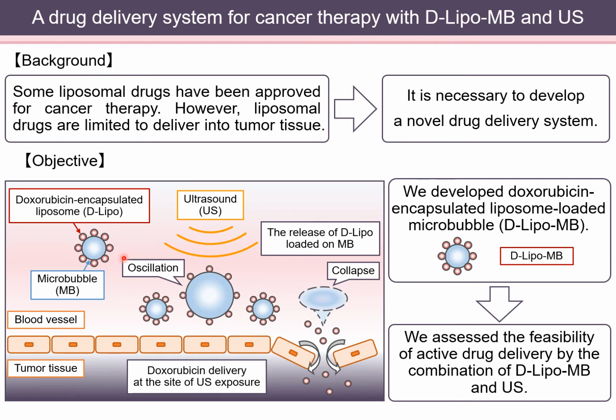When D-Lipo-MB in blood flow are exposed to ultrasound, the D-Lipo would be released from the microbubble due to collapse of them. Thereby, the D-Lipo could be delivered into tumor tissue. In this study, we assessed the feasibility of active drug delivery by the combination of D-Lipo-MB and ultrasound.